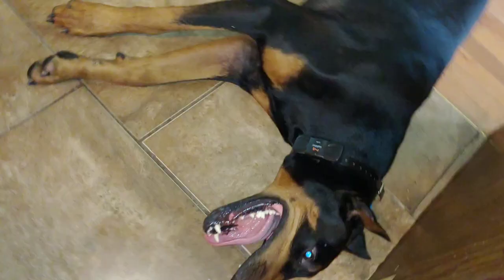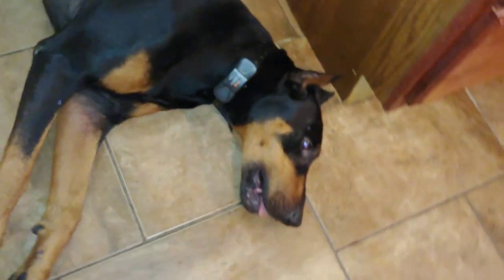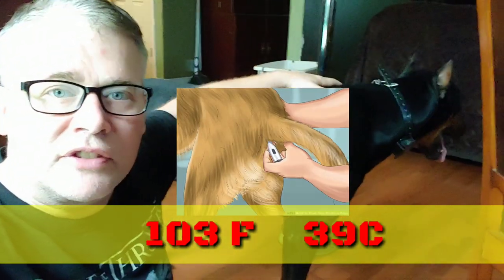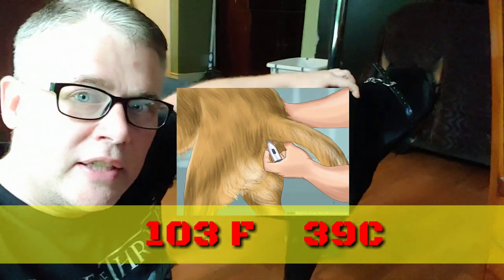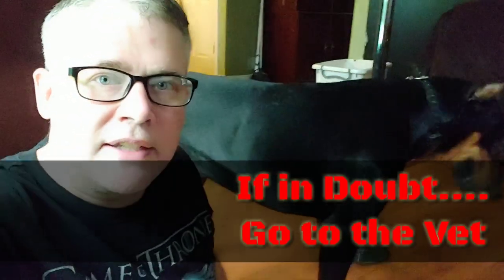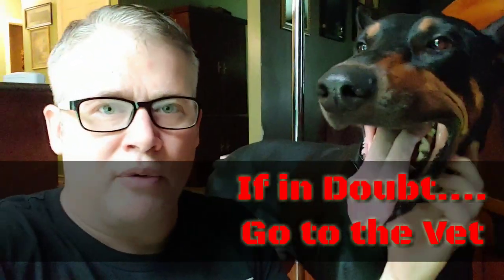Now, we have a little thermometer that I can take his temperature with, but if his temperature reaches over 103 degrees Fahrenheit or 39 degrees Celsius, that's a sign to worry. So keep all these things in mind. Now, as it gets more serious, there are things that you really can't detect straight off, kidney failure, renal failure, that kind of stuff that you need to go to a vet for. But these are the signs that you need to look for before you take him to a vet.